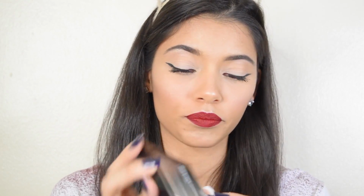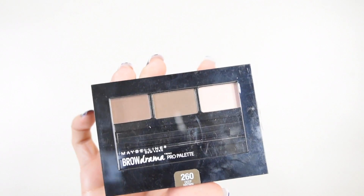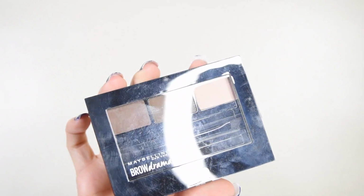Today, I also purchased the Maybelline New York Brow Drama Pro Palette. This one is in deep brown. Very excited to try this. I've been using my brows from Wet n Wild. It's a brow kit. I haven't seen it since I last purchased it, which I only purchased one, but that's my go-to for my brows.